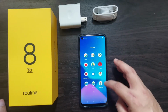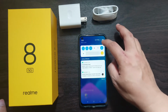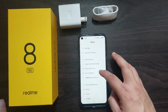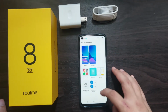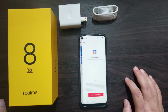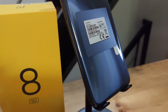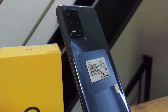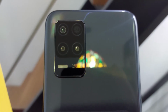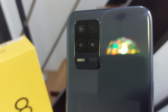The Realme 8 5G screen is 6.5-inch with a punch-hole 16-megapixel selfie camera located at the top left-hand side. There's no mention of Gorilla Glass protection, but the phone already has a plastic screen protector out of the box. The back has a shiny finish that resembles glass but is actually made of plastic. Here you'll also find the camera island with 3 cameras: the main 48-megapixel camera, a 2-megapixel macro camera, and a 2-megapixel depth sensor.